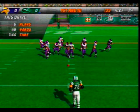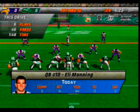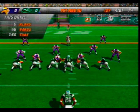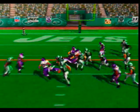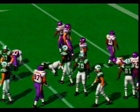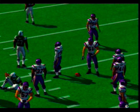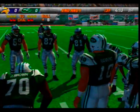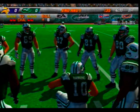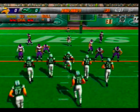They're inside the 20. Ball on the 16-yard line. Keep the throttle down. He tucks it away. Pushes over. Big tackle. Pritchett running hard, going right through the arm tackles. And this is the eighth play of this drive. They're down inside the 10.